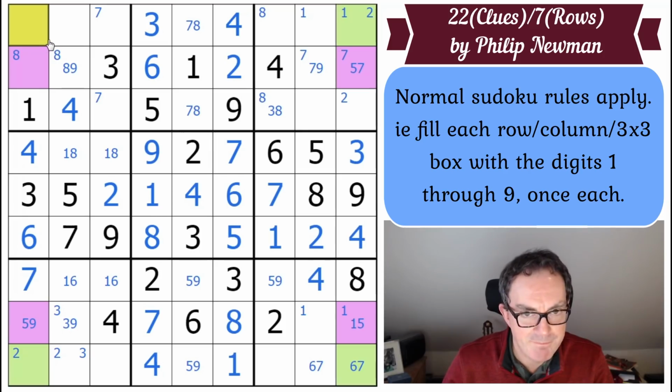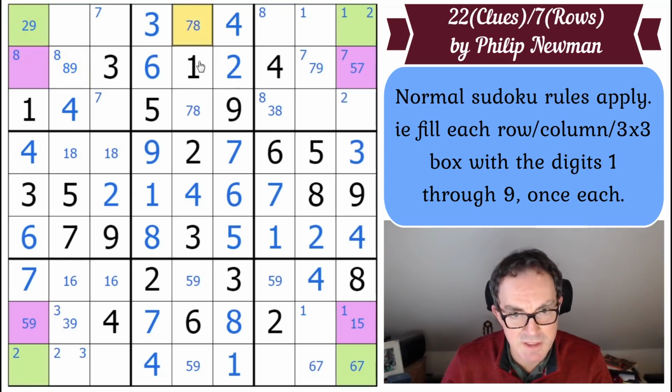So this square, if we look at the column, it's 2, 5, 8, 9. So we're just down to 2, 8 or 9. Oh, it can't be 8. 2 or 9 in this square. Can't be 8 because we had the X-wing going on. Again, it's getting close to interesting things, but I'm not seeing how to use that one.